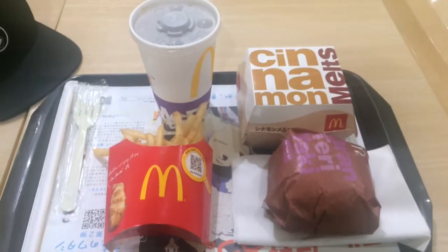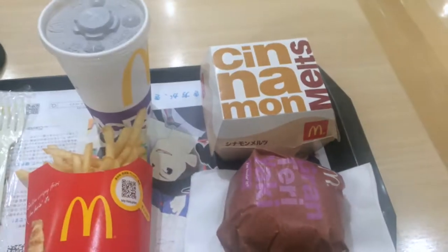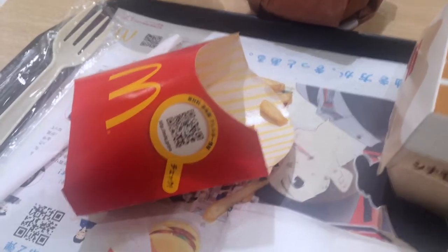I used a coupon to get this meal. In addition to, I also got these cinnamon melts. I think these are a limited time right now, so we're gonna see how they taste. I hope they're good. First, the cola. This is an M-size French fry. Those were good.